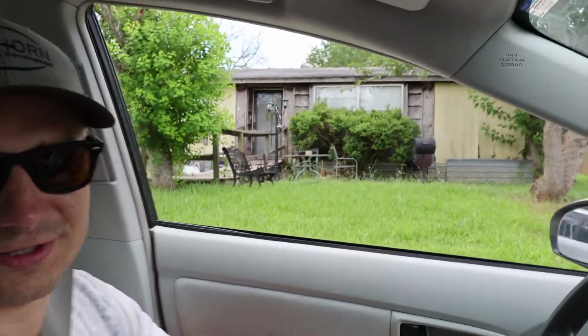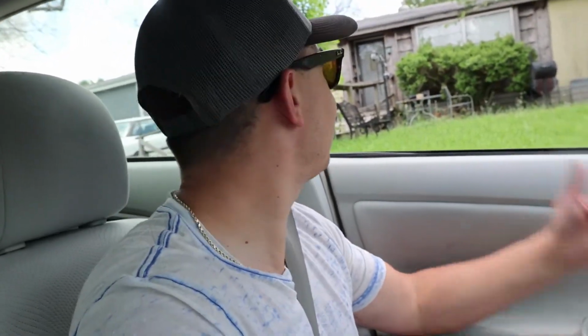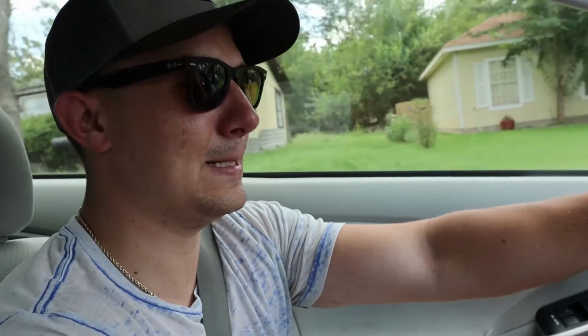Real quick, before we go, we're driving down the street, and I honestly can't get over how nice this house is, but this is one of our neighbors, and this is typically what I'm used to walking into. Not the case here. This is kind of what our other one on Travis Street looks like. The plan is to buy and hold that as well and rent it out, and that one's gonna be a project. But anyways, on our way to downtown Taylor. See you guys in a sec.